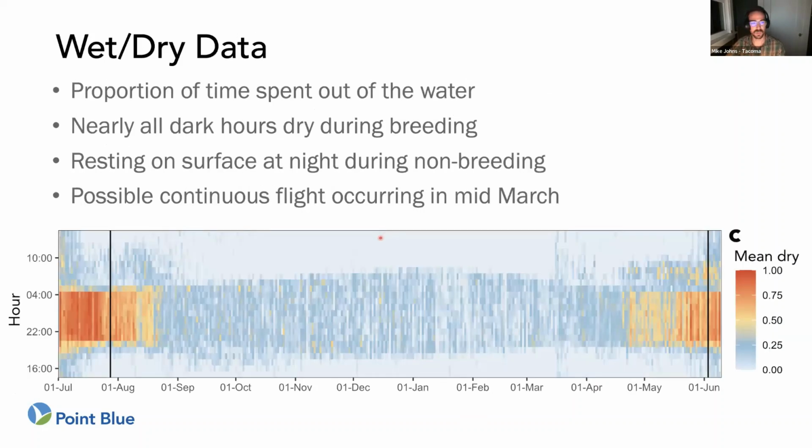And we set these tags to record wet-dry data too, to get at sort of behavior along the migration. Again, I'll walk you through this plot. So this is colored by the proportion of the birds that were completely dry during a 1 hour period. So they never interacted with the water. So if it's really red, that means all of the birds that we tagged didn't land or touch water during this hour chunk throughout the day.